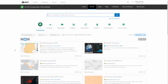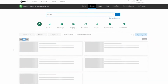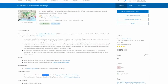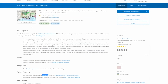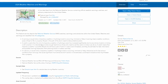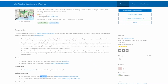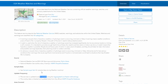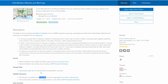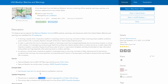Esri's Living Atlas is a great resource for ArcGIS users and has a number of weather-related data services available. The National Weather Service watches and warnings are available on the Living Atlas, and the item description page has a lot of great information about that data service. It's marked as authoritative because it comes from the National Weather Service, their sample data, and it notes the update frequency at 5 minutes. All of this stuff is important to know when considering what data services you're using and how the applications that you've created are being used in your organization.